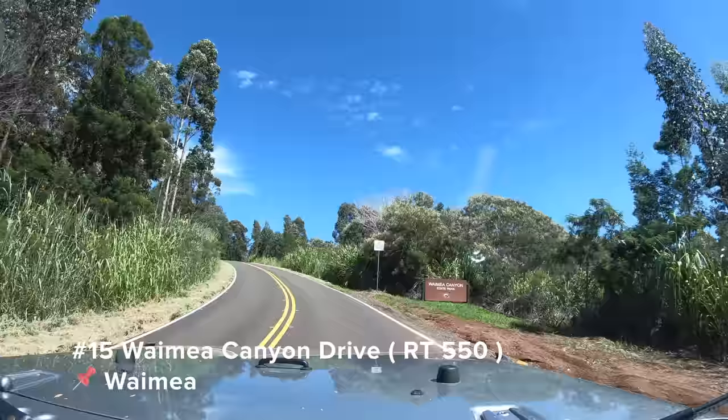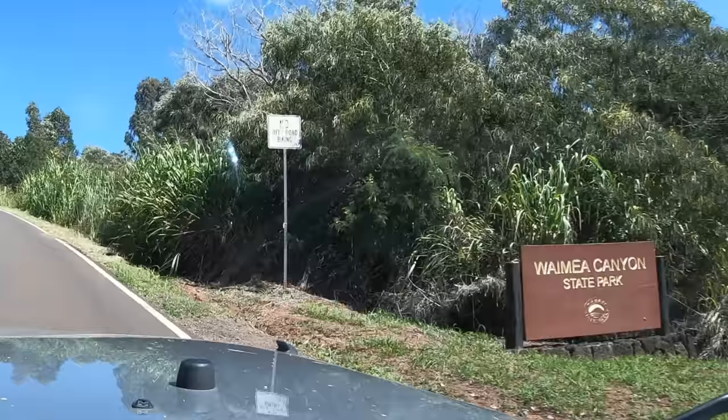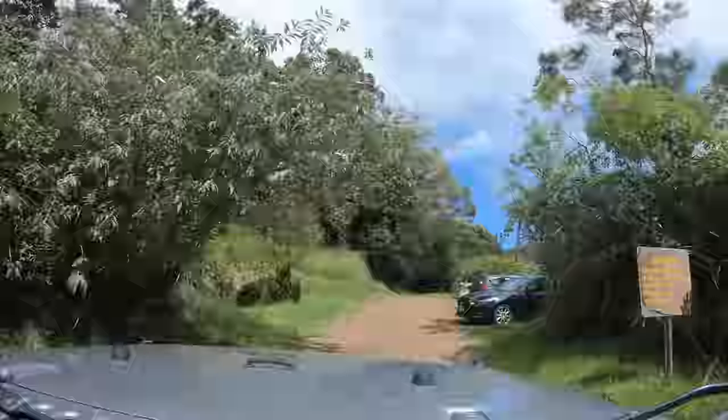To get to our first hike in Kauai, we drove up 4,000 feet in elevation on the iconic Waimea Canyon Drive, also known as Route 550. Make sure you have plenty of gas for the 36 miles round trip, as there's no place to fuel up in the state park.